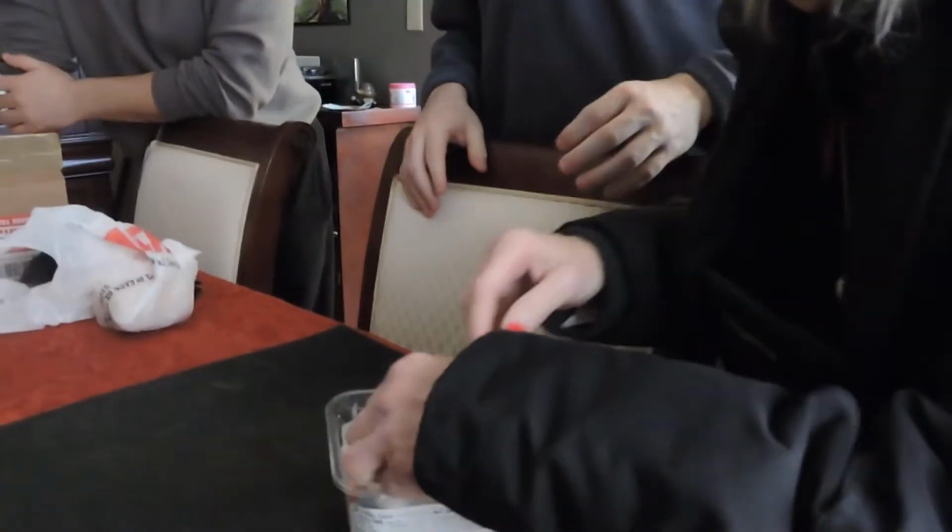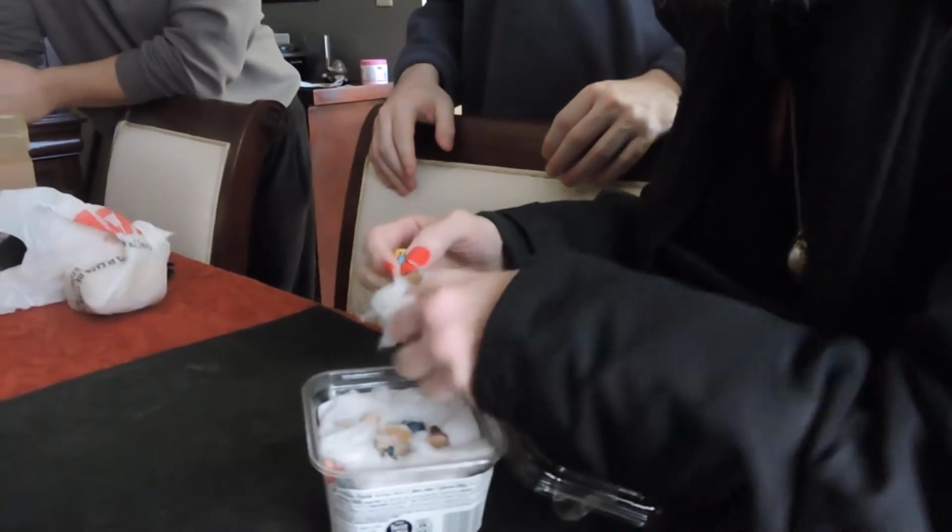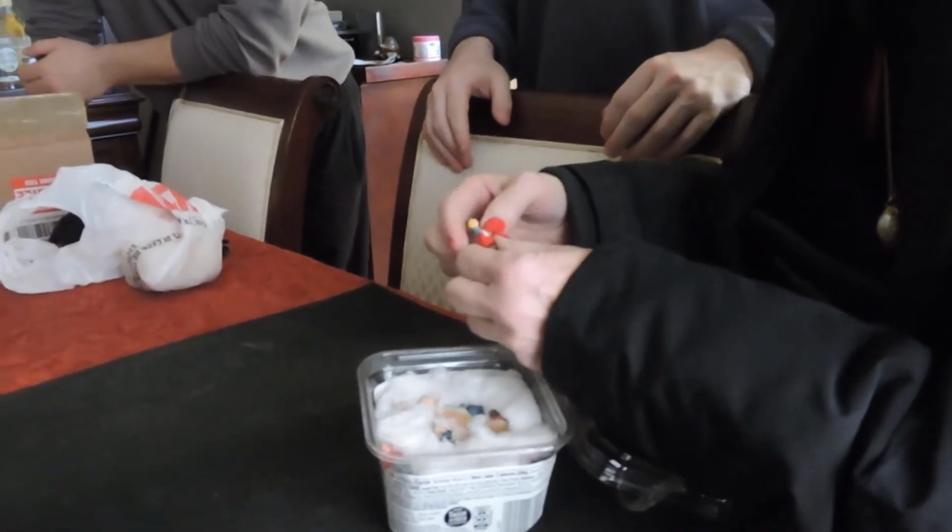Oh my god, I don't know if I should take them all out. Oh my god, look at these! They're real tiny ones! Yeah, she probably should take them all out, but yes, I agree. I really do like these little things.